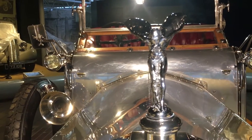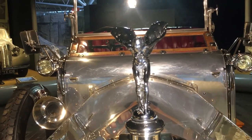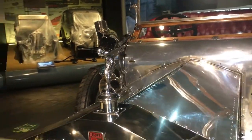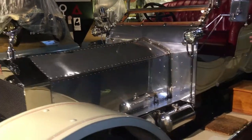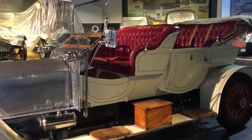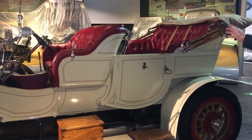The lady that modelled the mascot is a lady called Eleanor Thornton, who was John Scott Montague's PA. Edward Montague's father. And then the long sweeping line body in the Roi de Belge with the very typical swirl here and the beautifully opulent buttoned upholstery.